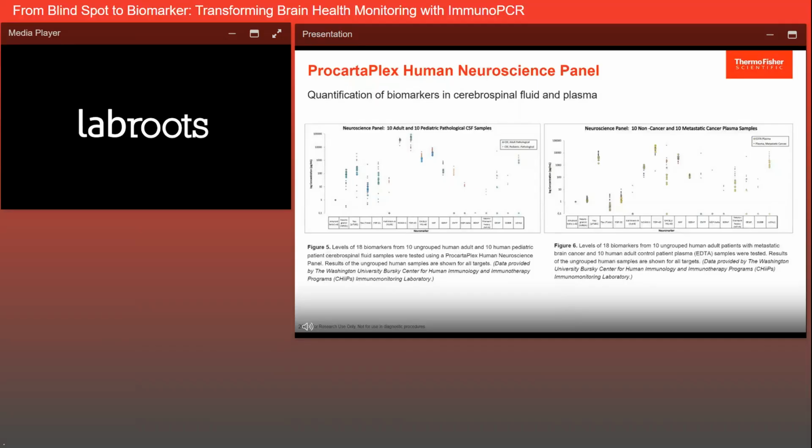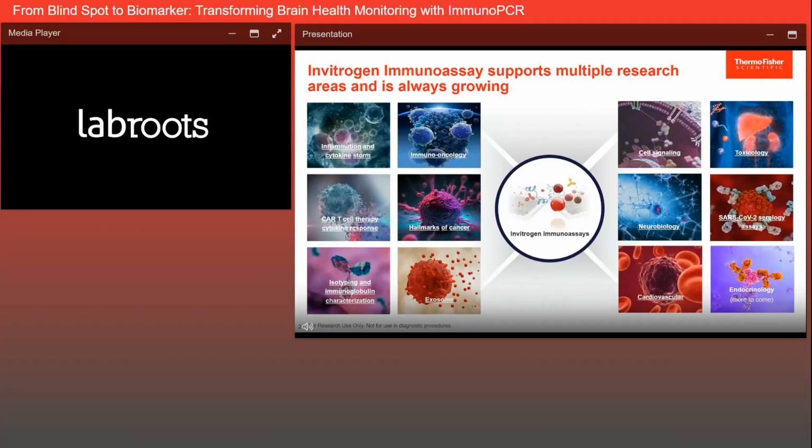And here is an example of our customer from Washington University, Barnes Center, that used ProcartaPlex to precisely quantify levels of 18 neuronal biomarkers in pediatric cerebrospinal fluid samples, as shown on the left side, as well as known metastatic versus non-metastatic plasma samples on the right-hand side. So we not only offer targets in neurology research areas, but also cover with our portfolio targets from many different research areas such as immunology, cell signaling, cardiovascular diseases, endocrinology, and many more.